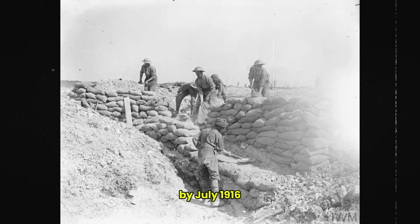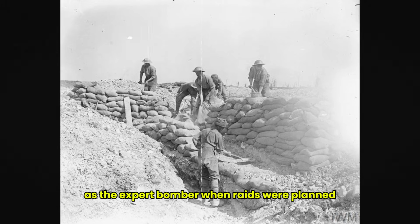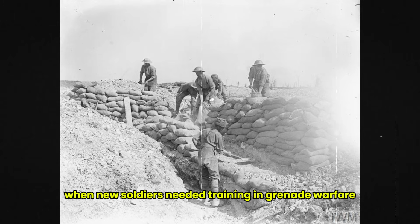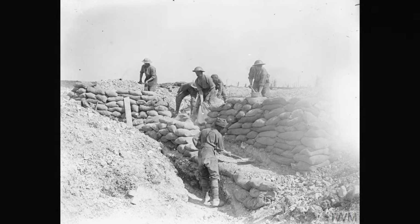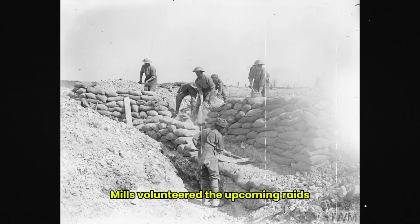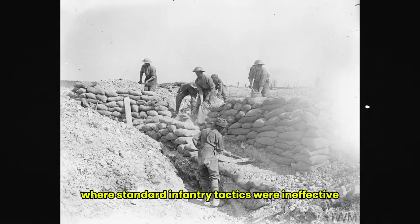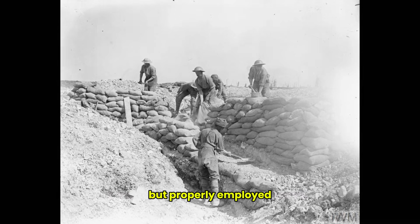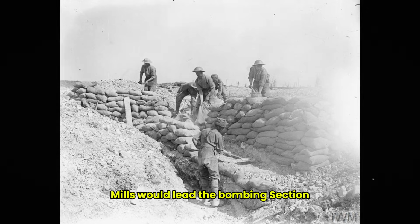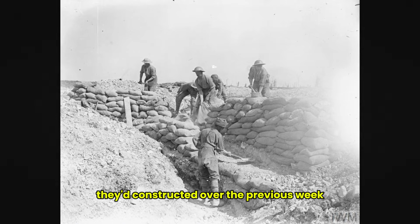By July 1916, Mills was recognized throughout his battalion as the expert bomber. When raids were planned, Mills was consulted on explosive requirements. When new soldiers needed training in grenade warfare, Mills taught them. When particularly dangerous missions required bombers, Mills volunteered. The upcoming raids on German positions were exactly his specialty. Close quarters combat in trenches, where standard infantry tactics were ineffective, but properly employed grenades could produce devastating results. Mills would lead the bombing section, 12 men armed with over 60 mud-can bombs they'd constructed over the previous week.